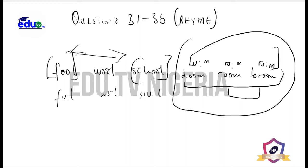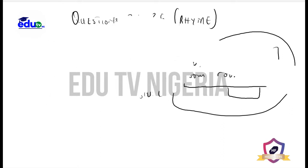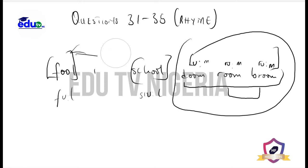But the only problem with the number of students when it comes to rhyme is that they don't really know the correct pronunciation of some of these words that they are tested on. So when you understand rhyme, you know that your 5-mark question on rhyme is already a done deal. Do you get it? That's just it. So let's go to the questions that we have on rhyme scheme.